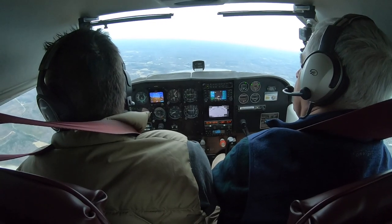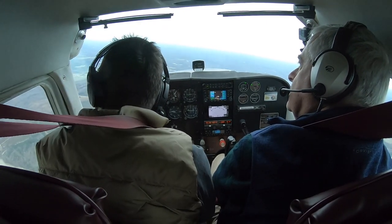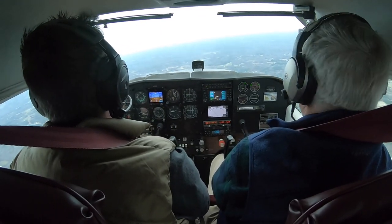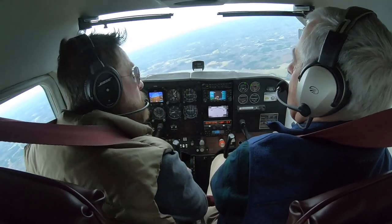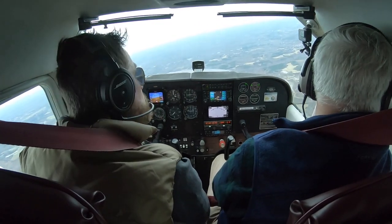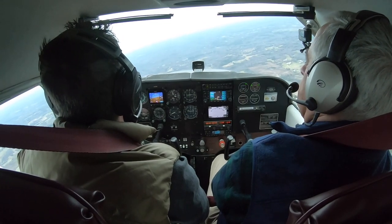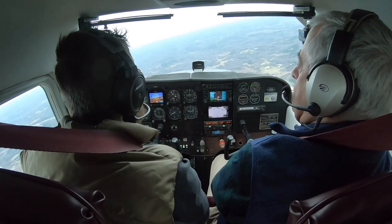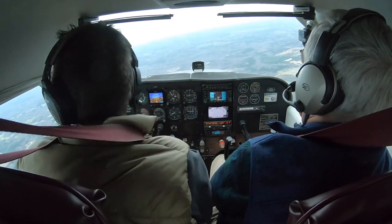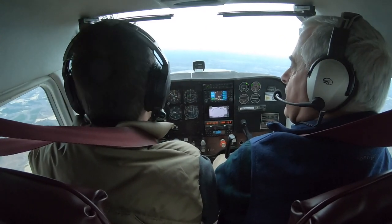And this is something you also have to do for your check ride, is do clearing turns. So for your clearing turn, you typically want to use 25, 30 degree bank, and you want to be looking all around the plane, up, down, sideways, around, everywhere. And then when you have done two of them, we'll roll back out and set up as if we were going to do a landing. Okay.